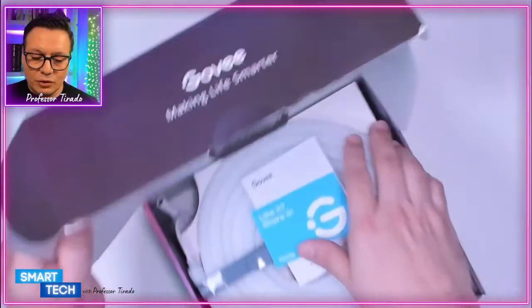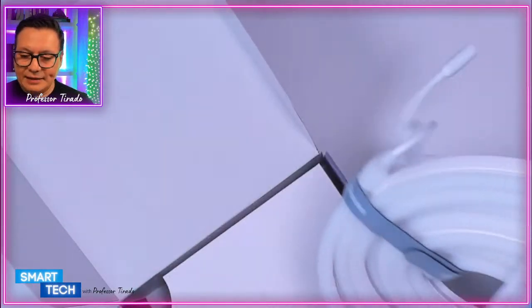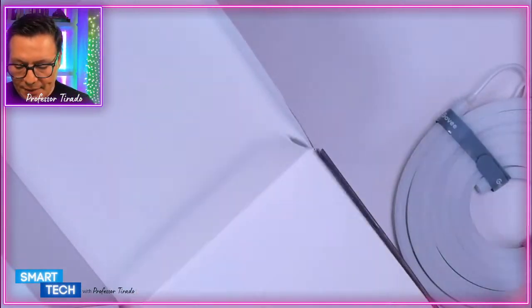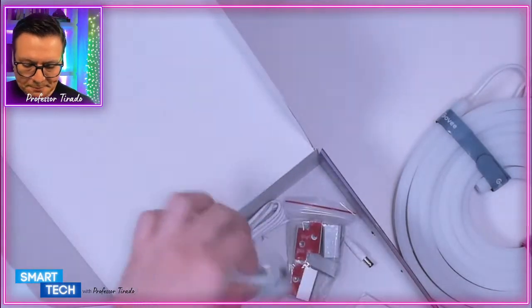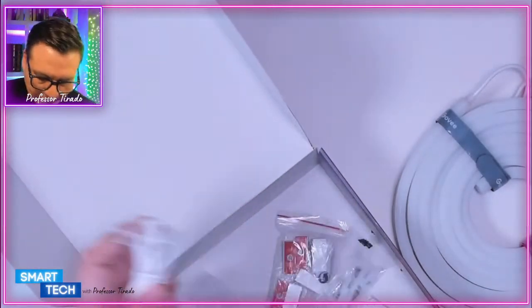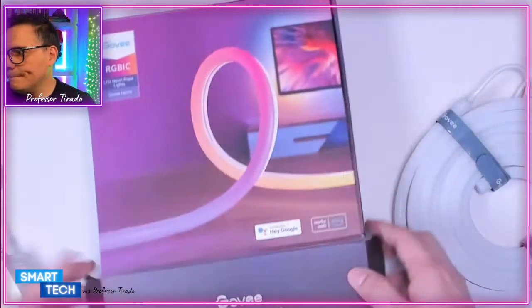You can use your Google. You can also use Alexa to activate it. And you can shape this to whatever you want to shape it. It comes with mounts to screw onto the wall or anything else. It comes with anchors as well as the screws to make sure it's secure. So let's play with this for a second.